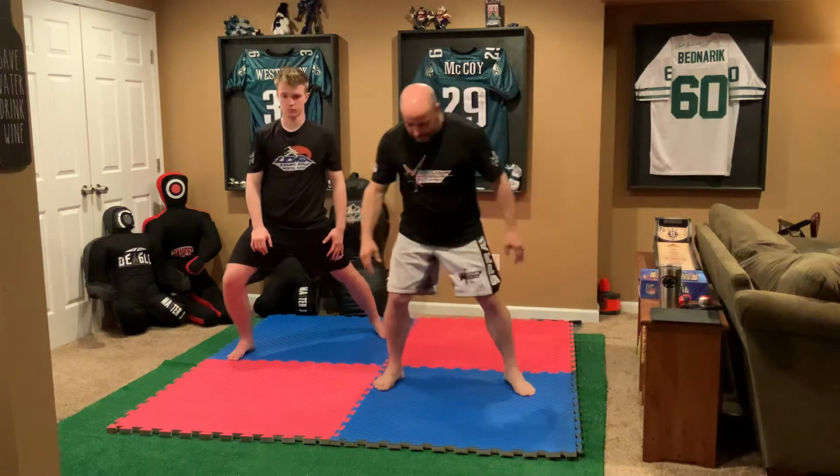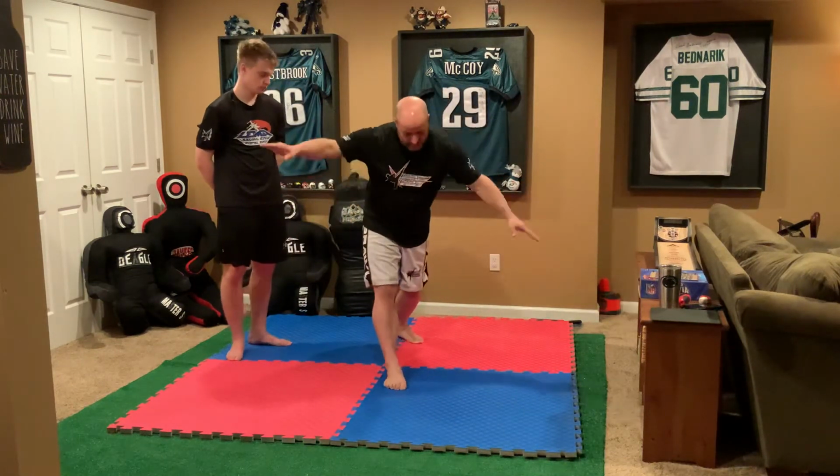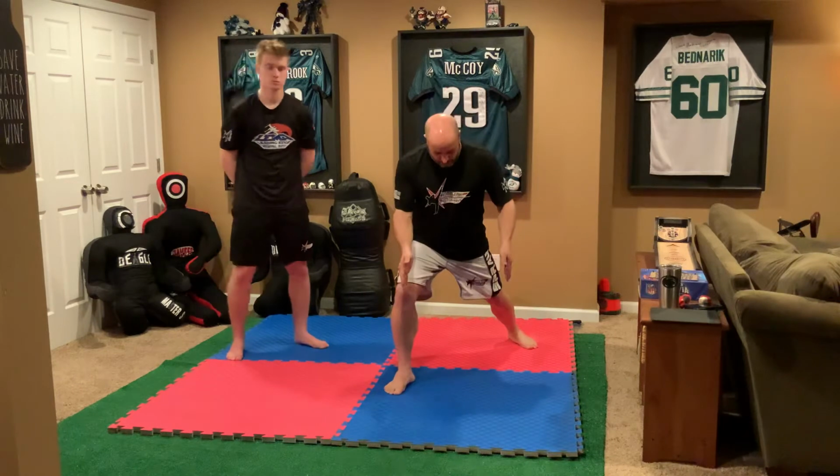If I step back like this and you see my foot kind of disappears behind the other foot, now I'm on a balance beam, and now I'm not gonna be well balanced when I turn and pivot. So, we want that nice wide stance all the way back.